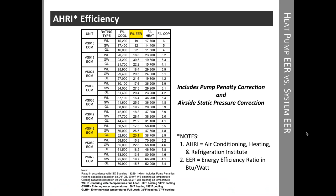AHRI, of course, is the Air Conditioning, Heating, and Refrigeration Institute, and it's sort of the gold standard for efficiencies to make sure that all the manufacturers are testing to the same standard. So when you're comparing one brand to another brand, you know that the testing is done the same way.